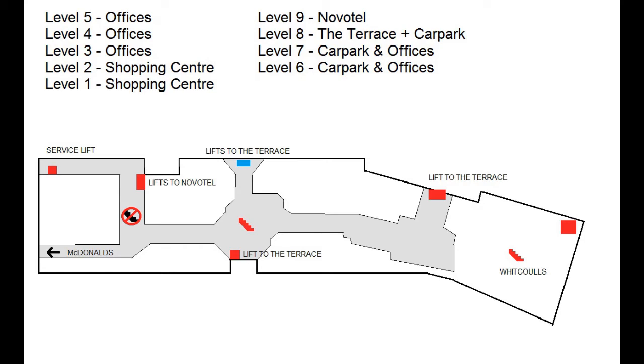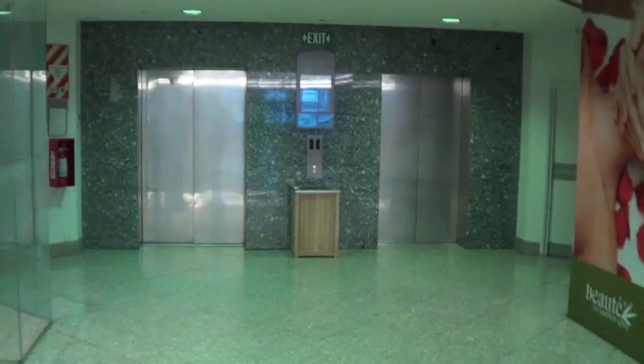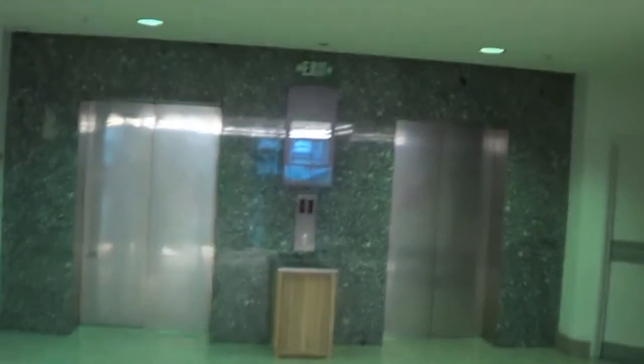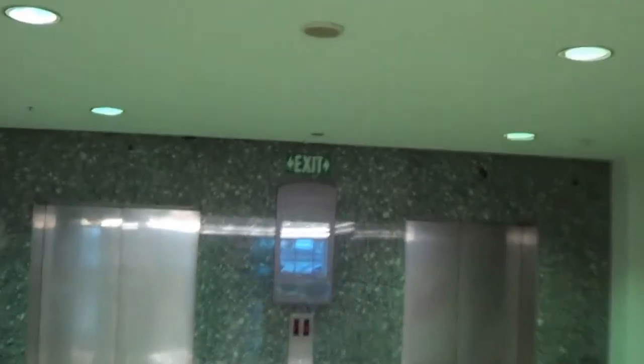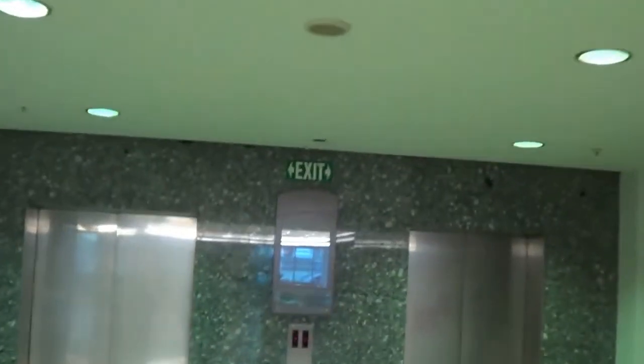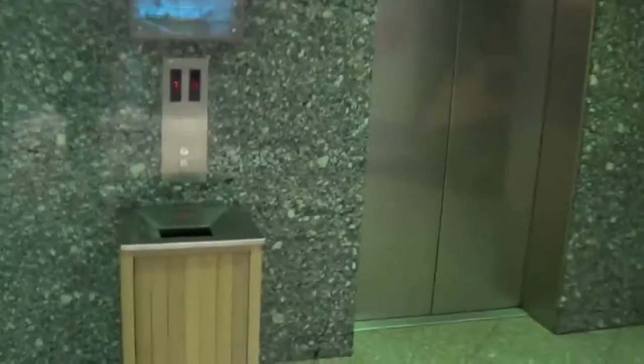What is interesting about these lifts is that the lifts are both a set, but they've got a different setup. The lift on the right just looks like a normal lift and just has normal centre open doors. But the lift on the left for some reason uses 2-speed doors. Not sure why Quay decided to make the lifts like this. It's rather weird. These are our lifts that go up to the terrace at Capital on the Quay shopping centre.